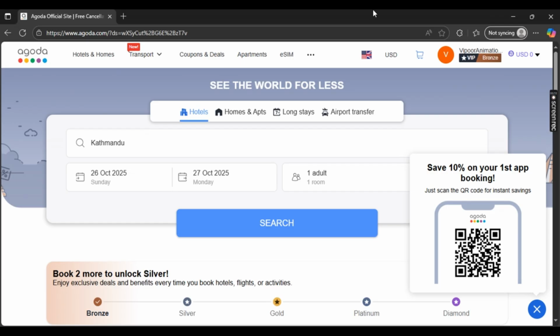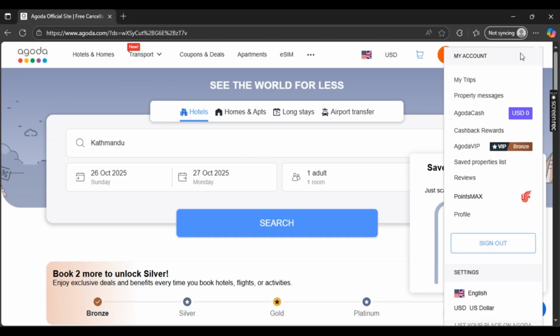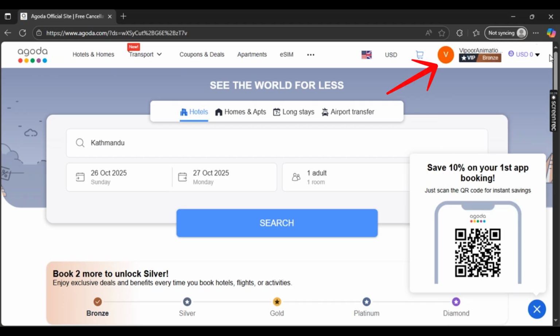Now, first things first, simply open up your agoda.com website, and once you're there, on the top right side, you should be seeing your profile right here. Just simply select it. So once you have selected your profile here, you should be seeing various options. So if you don't see your profile, you need to log in. So we have also created a video on how to log in, so make sure to watch it.